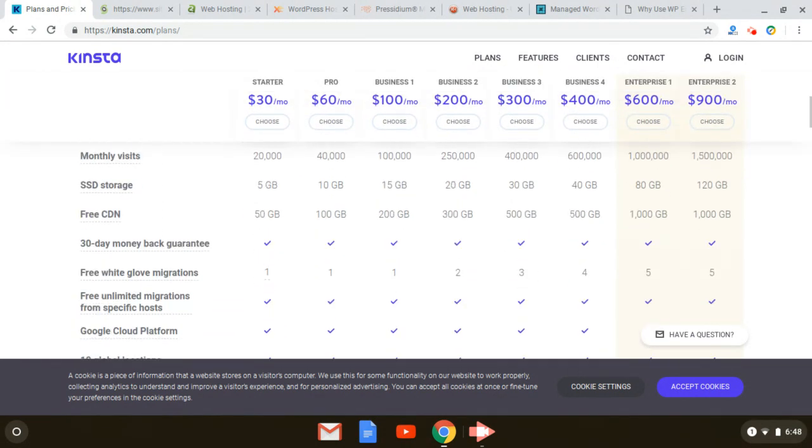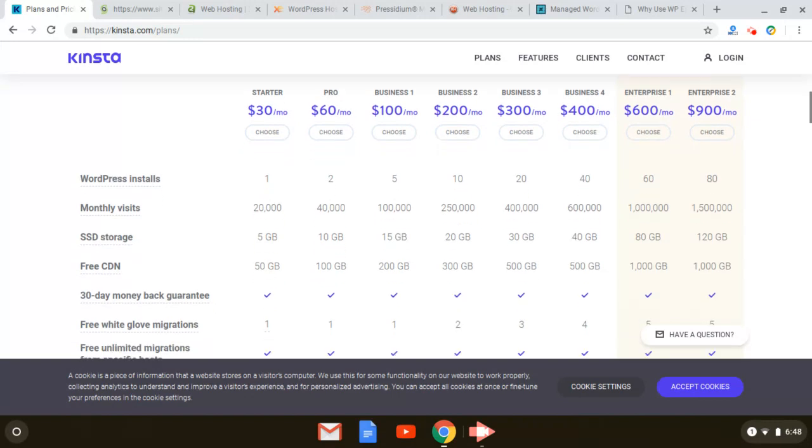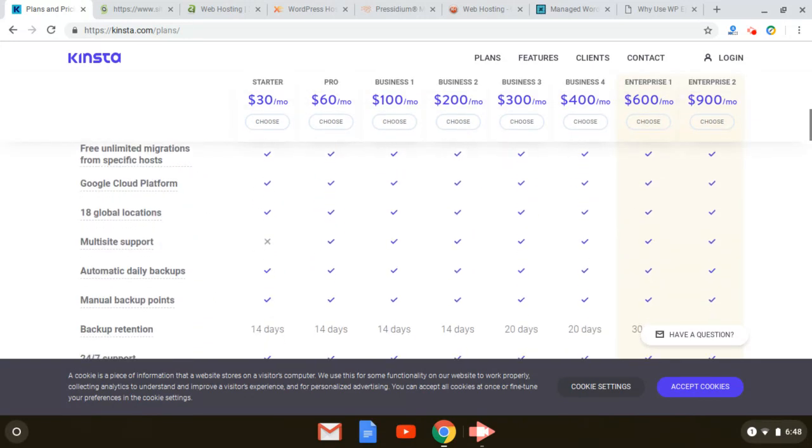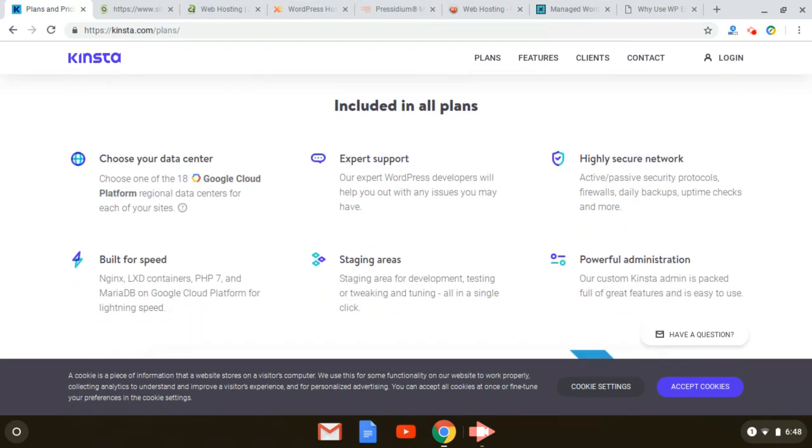I think that if you are a small business or even a large corporation, tech company, or enterprise, Kinsta is an ideal fit for you. They have everything that you'll need on their platform to get your website up and running and fast. And that's what people want. People want fast loading websites. That's what the search engines want. The faster, the better, and the higher you rank in the search engines.